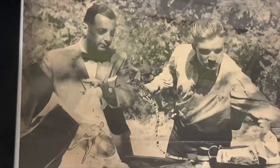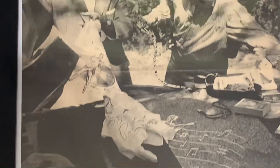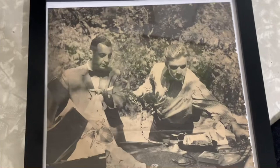There's a shirt that Hank has. There's a hat. There's the bookends. There's the skirt. There's the headscarf. But the reason for the video today was to actually show an artifact that had come in at Elvis Week.